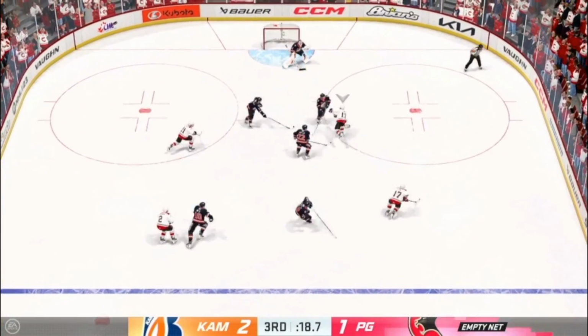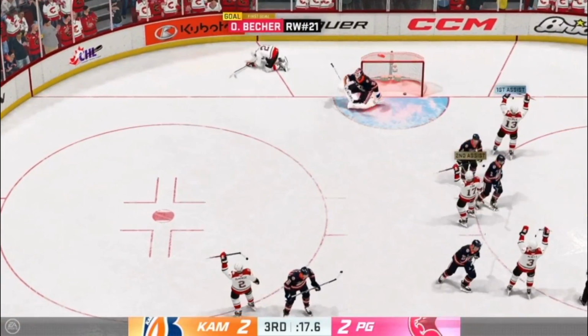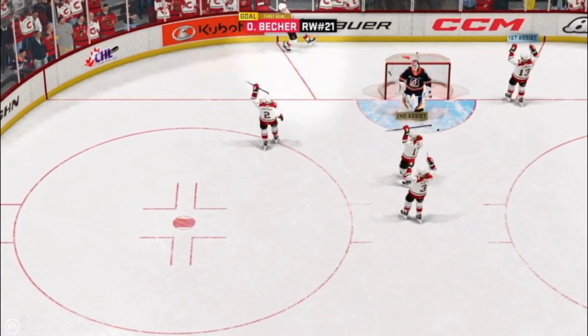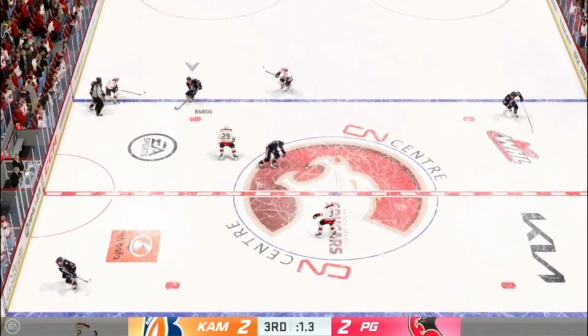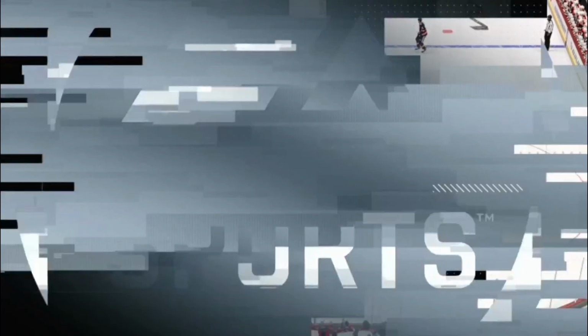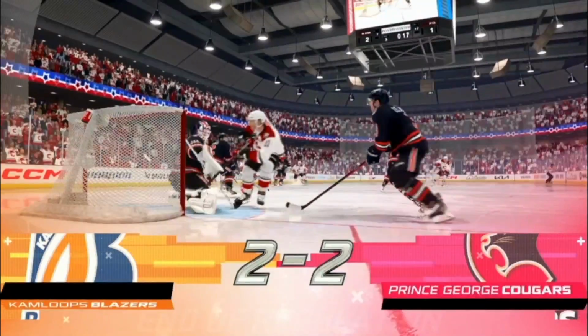He'll skate down neutral zone. He'll enter the side. His shot, stop, rebound, and they score! It's Betcher with 17 seconds remaining. And the Cougars tie this game at 2. And now here is Barrows with a buck. Final seconds. And that will do it. We are headed to overtime. It is a 2-2 game in Prince George, British Columbia.